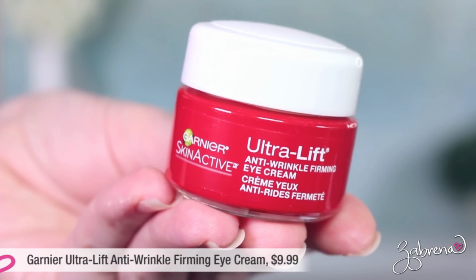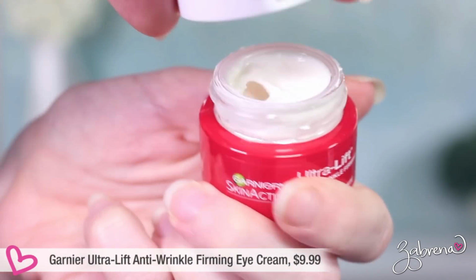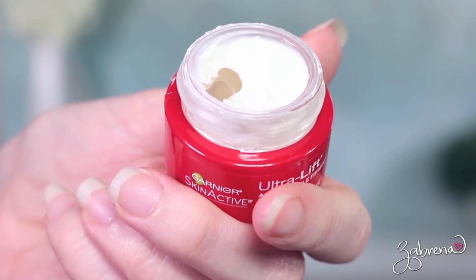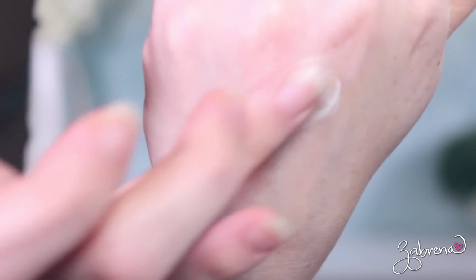And I do have 3 recommendations for you along those lines, and the first one I'll share with you is from Garnier's line. And this is their Ultra Lift Anti-Wrinkle Firming Eye Cream. This contains a myriad of ingredients that are great for the under eye area, including retinol, rice peptides, caffeine, and an antioxidant complex with vitamin A. The only thing I do not like about this one personally is that it comes in a jar. I typically prefer for my eye creams to be in more of a squeeze tube, but regardless, this is an excellent moisturizer for the under eye area. For me, it's a little too thick and heavy to use under makeup.